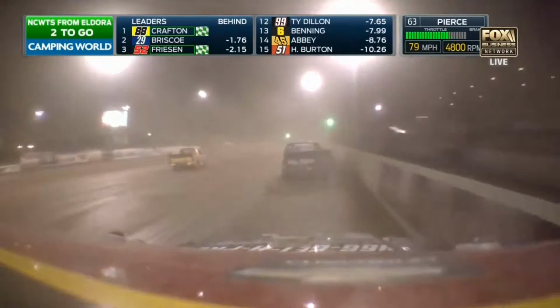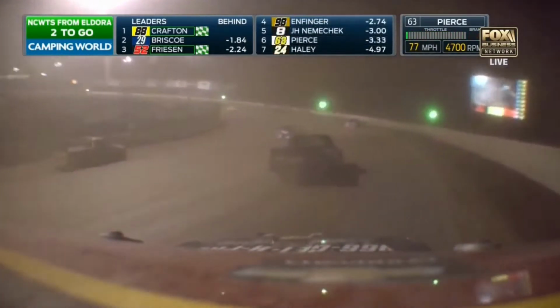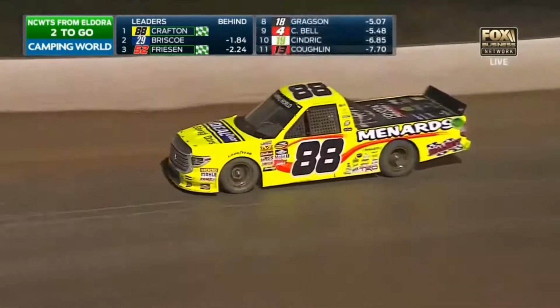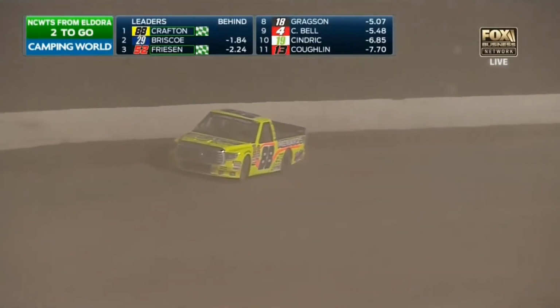It's been more than a year. Who would have thought that the drought would end on the dirt at Eldora, and he's getting close to doing it. He's just hoping everybody keeps it straight for another half a lap. He can get this white flag and put this one in his rearview mirror.